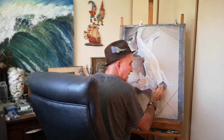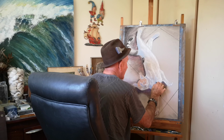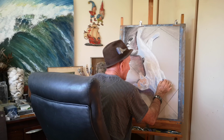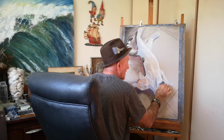Hey Finn, you gonna come say hello this time? No, we just get a little tail in there. Hello. Nothing more. Sage, still not. I hope she does come in when I finish off this piece, and so you can see her and get an idea of what her energy is like and so on.